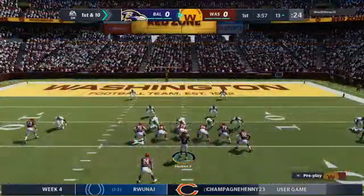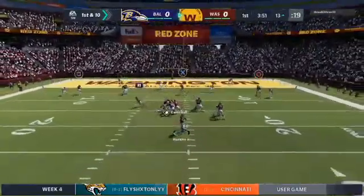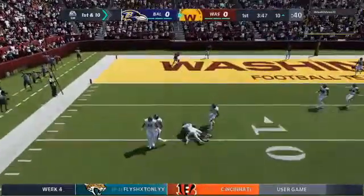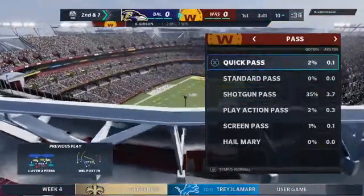From the 13 now, they work on first and 10. From the red zone now, Haskins on first down. And he'll get this to Antonio Gibson complete. And he'll get it here to the 10-yard line. 3 yards the gain there, second down.